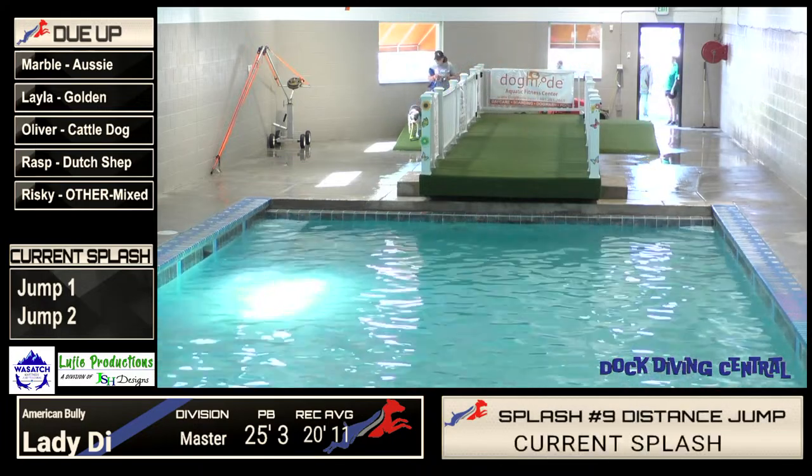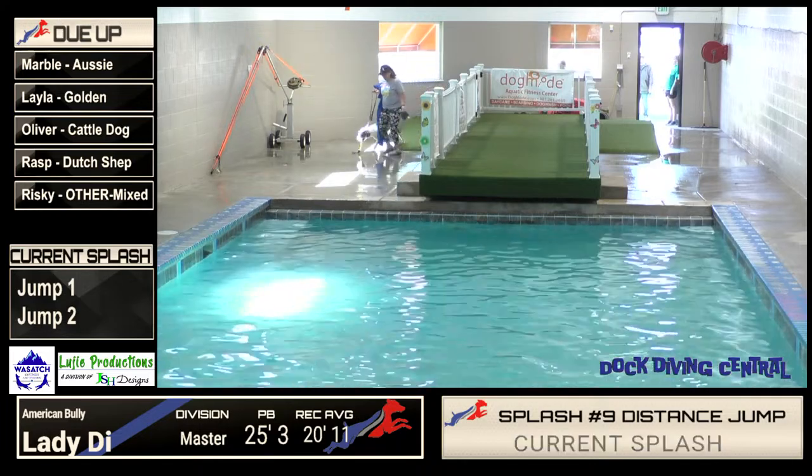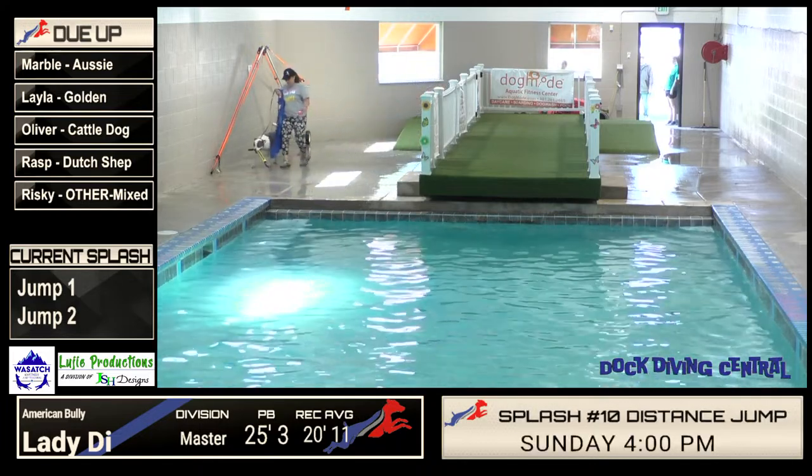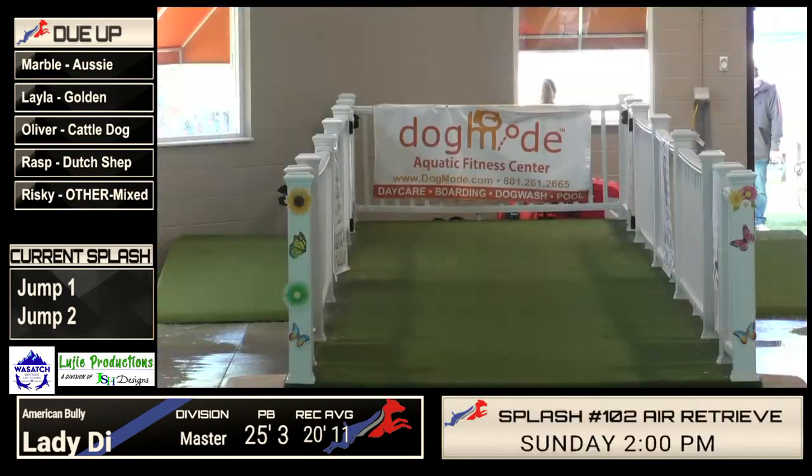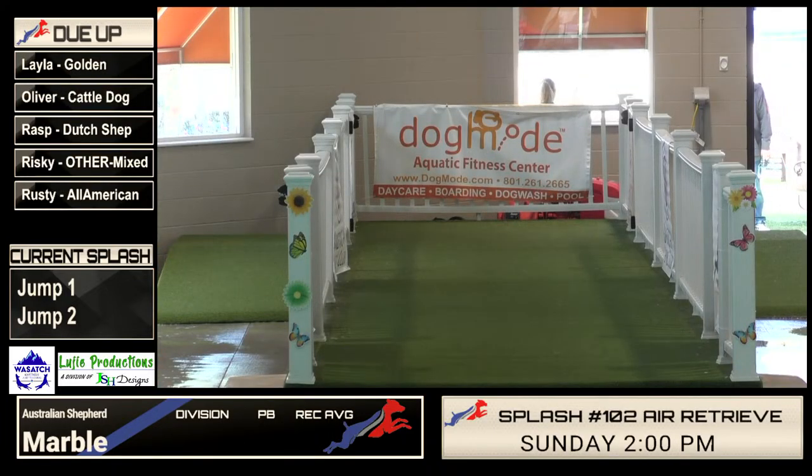Two big jumps over 21 feet for Lady Dye at 21 feet 5 inches, then we add on 2 more inches to 21 feet 7 inches. Next three up will bring us to Marble, Layla, Oliver.